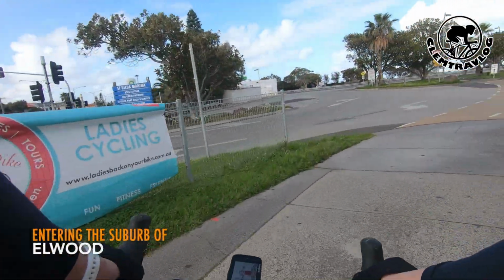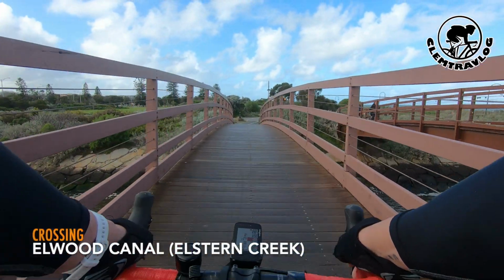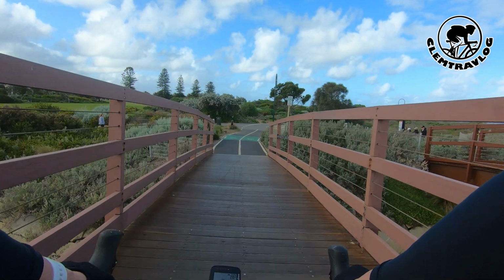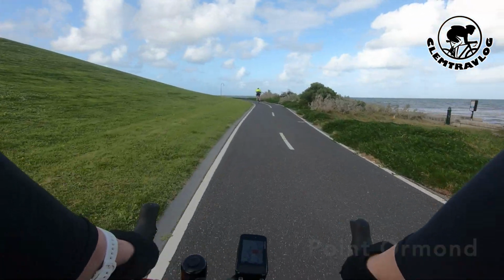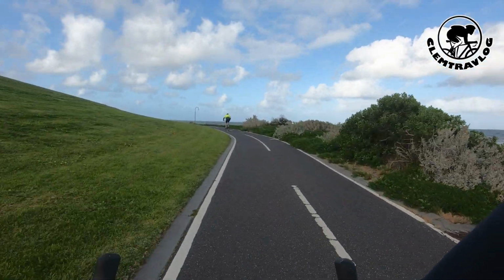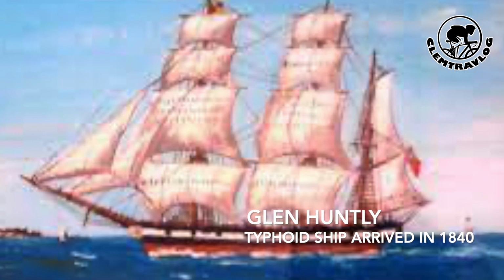Entering the suburb of Elwood, crossing Elwood Canal, also known as Elster Creek. So this is Point Ormond, historical location. It's the first quarantine station built in Victoria to handle the typhoid ship Glen Huntly.